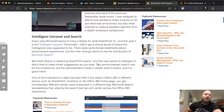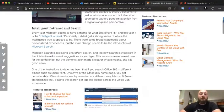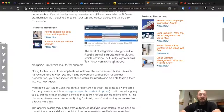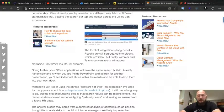One of the frustrations to date, he says, has been that if you search Office 365 in different places, such as SharePoint, OneDrive, and the Office 365 homepage, you get considerably different results, each presented in a different way. Microsoft Search standardizes that, replacing the search bar. So yeah, it's hard to see this.